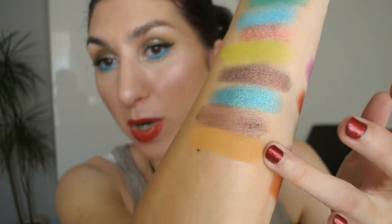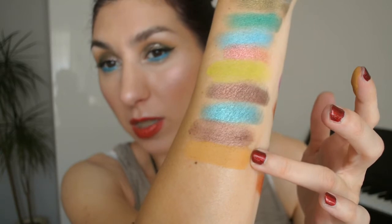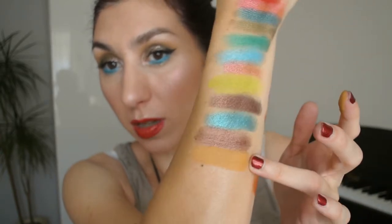I did not know before I owned this palette that mustards are some of my favorite shadows, and now I do. I love these camely, mustardy sort of shades. This is stunning, it's pigmented, it's beautiful, and I absolutely love this shade.